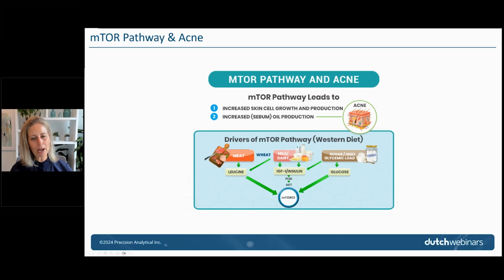That was one of the amino acids that was a heavy driver of mTOR. And wheat and dairy are also high on leucine. So 3 of these things are high on leucine. That's going to trigger mTOR. Dairy and sugar trigger insulin-like growth factor 1 and insulin. And of course, sugar is glucose. So all four of these things that we eat so much of is going to push mTOR over the edge and make it go out of whack and drive acne.